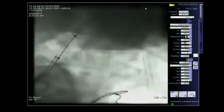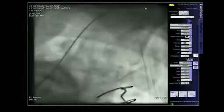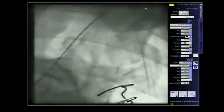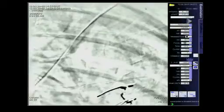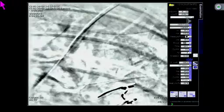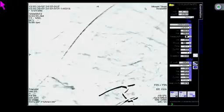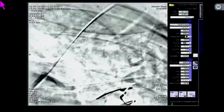Pull back the balloon. So we're going to walk the balloon back. We're going to keep the balloon in the guide. Senora, aguanta la respiración. And you can see with the injection that we have opened up a little bit of a channel to be able to get in. So now we have the vert, and we have a little bit bigger channel here.